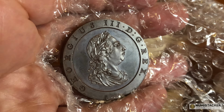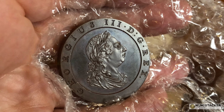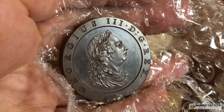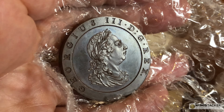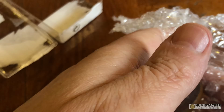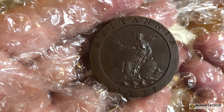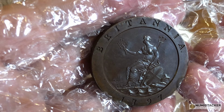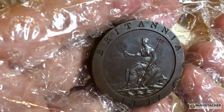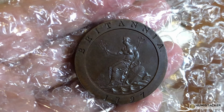and produced by one of the absolute masters of the British Industrial Revolution. He worked with the other kind of master, was it James Watt, who built steam engines, and these were the first steam-driven presses able to produce beauties like this. It's just absolutely extraordinary. 1797, and this is a cartwheel, 2 pence, Soho Mint, and it's proof, and the proof is exceptionally rare.